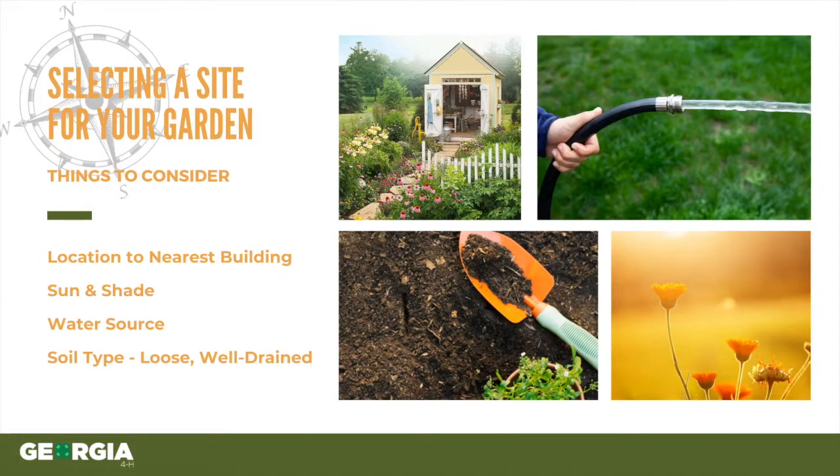The next thing you'll want to think about is sun and shade. Different plants thrive in various different conditions. A location that offers both sunny and shady areas will provide for these diverse needs. Remember, vegetable plants need a full 6 to 8 hours of sun each day. It is also best to plant your garden going north to south. This way, your garden has the most sunlight possible throughout the day, as the sun rises in the east and sets in the west.